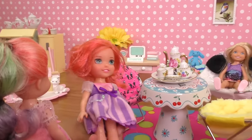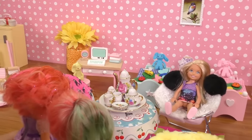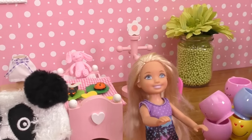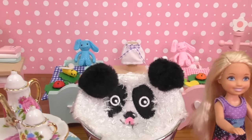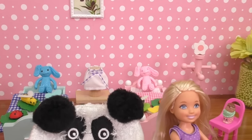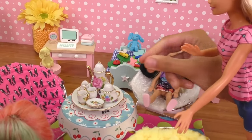I can see that. All right, so this is Chelsea's playroom, and this is where you're going to have fun and have a tea party with Chelsea. Ooh, yay! Hi, girls. I hope you like my room. I have a tea set planned for us, and it's going to be so fun, and Barbie's going to bring in some snacks.